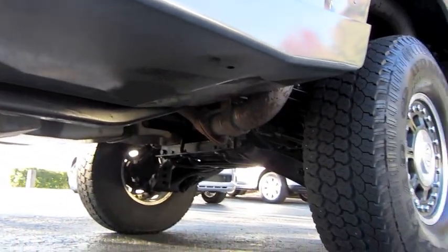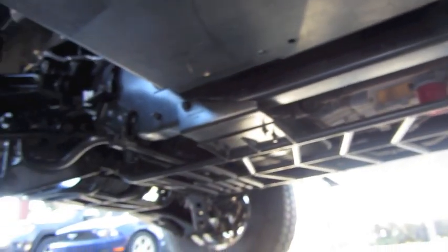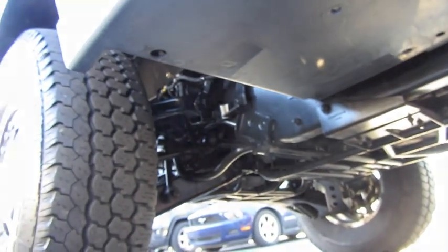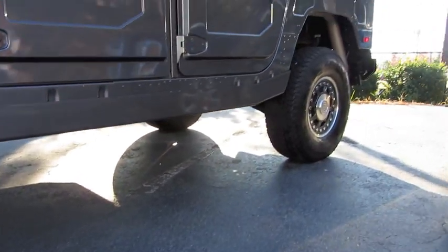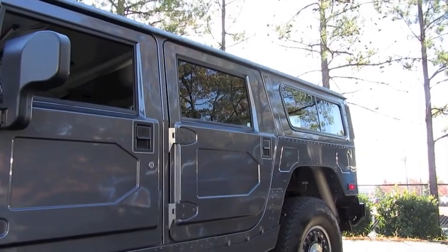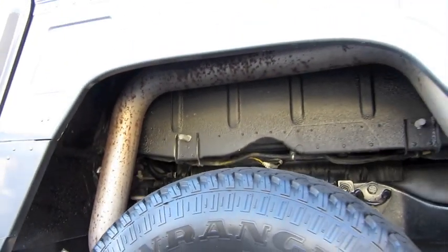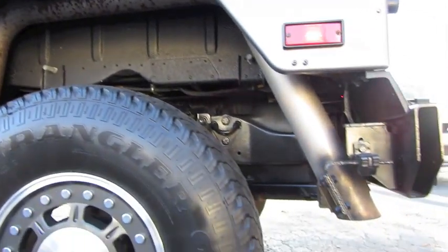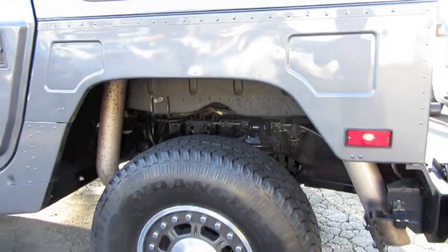Skid plates cover pretty much the entire underside of the vehicle. The vehicle also has about 16 inches of ground clearance, which makes it very easy for trekking over rough terrain. And you can also see its off-road capability with a pipe that's run through the back fender well, so you can cross bodies of water without having to worry about getting water stuck in the tailpipe.